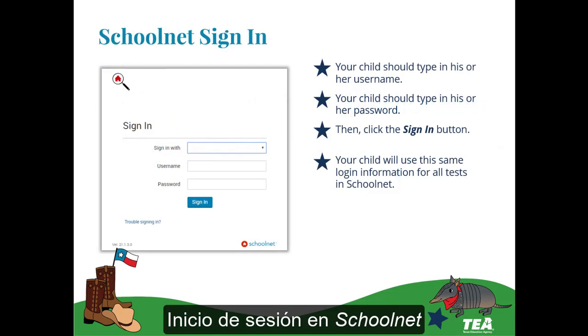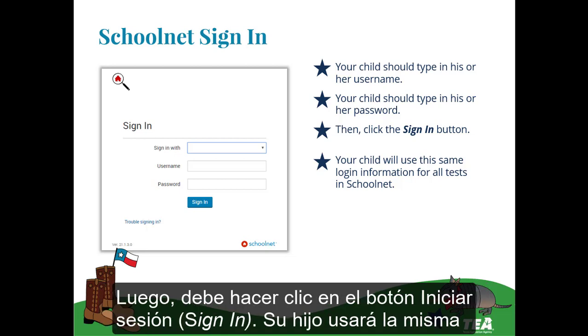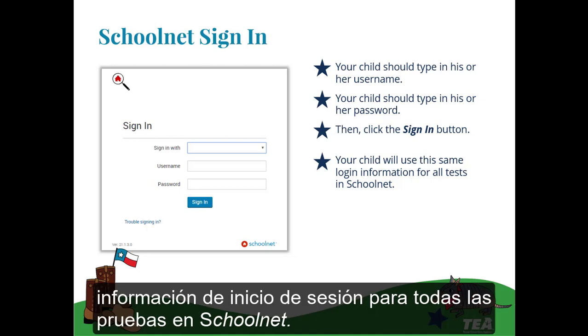Schoolnet Sign-In. Your child should type in his or her username. Your child should type in his or her password. Then click the Sign In button. Your child will use this same login information for all tests in Schoolnet.